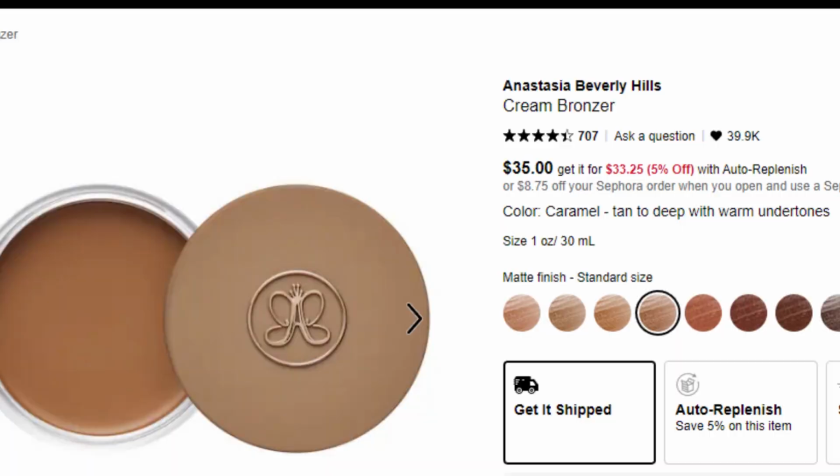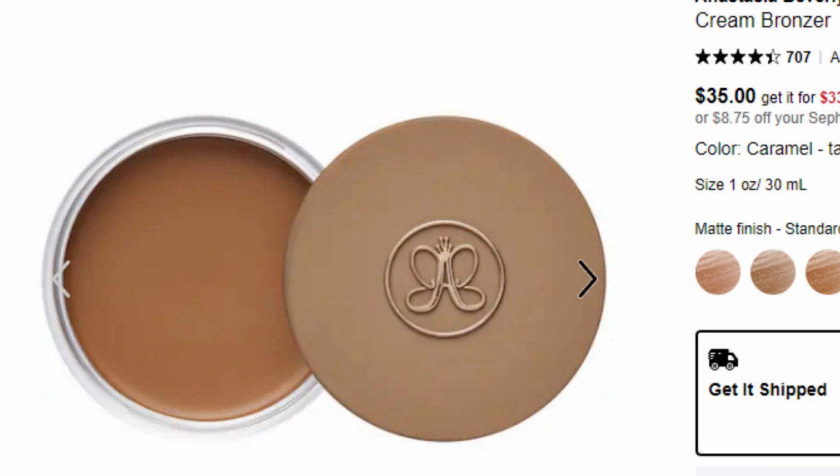ABH is cruelty-free except for some of their makeup brushes, which do contain animal hair, but other than that, their makeup products are all cruelty-free. First up, we have a cream bronzer that has a retail value of $35. This has no mineral oil in it and no fragrance. The size is 1 ounce. There are 10 shades available on the website, so in the spoilers, it didn't say how many shades are going to be offered. It is a cream formula, and it's described as having a matte finish.